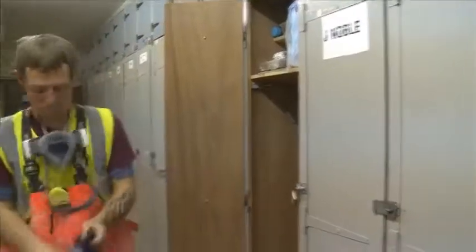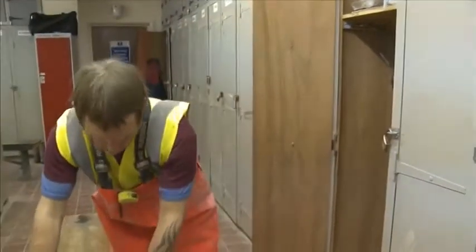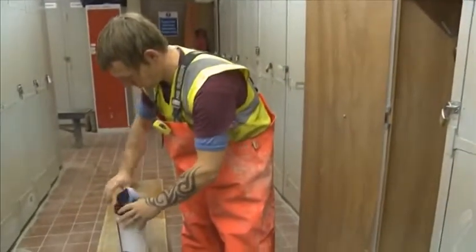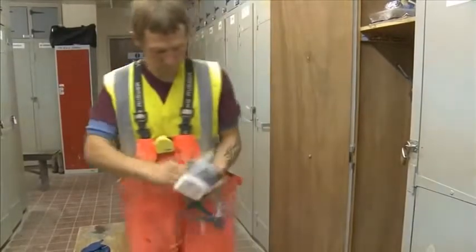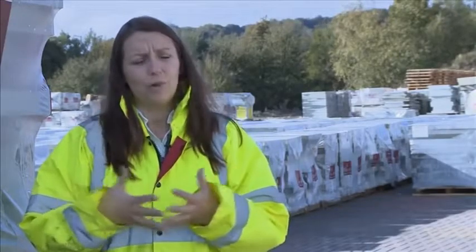Supervisors also monitor that staff are storing and maintaining their RPE correctly. So on a daily basis, we ask them to clean their mask out, whether it's the half mask or the powered air system, with an antibacterial wipe to make sure that day-to-day you're wearing a clean mask, because in our industry they can get very dirty, and to check that the airflow is correct and that it's working correctly as you put them on.